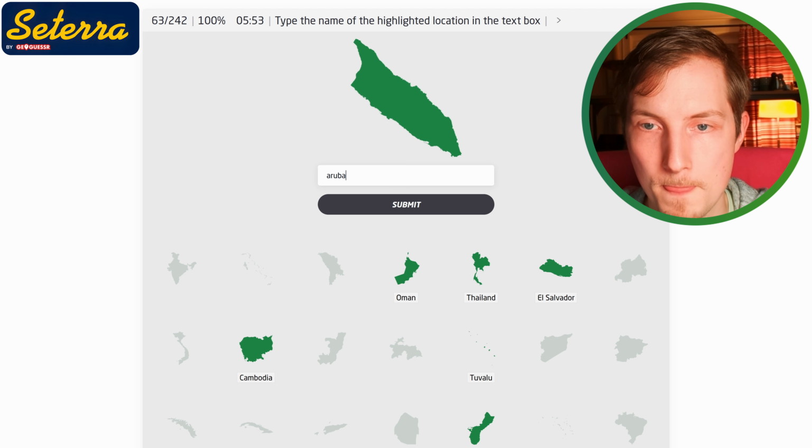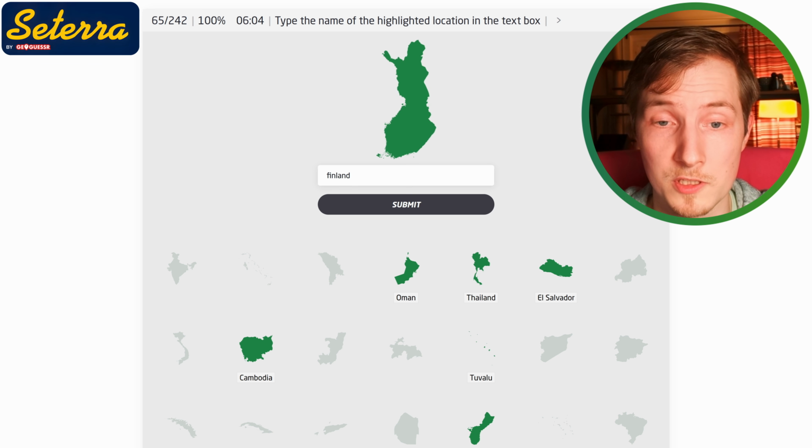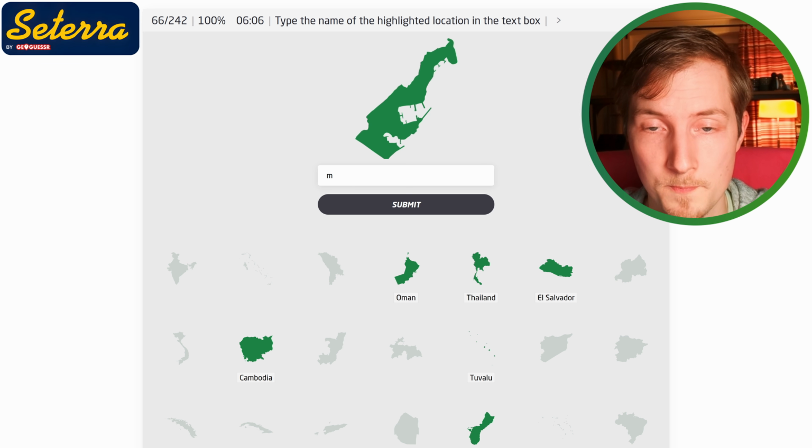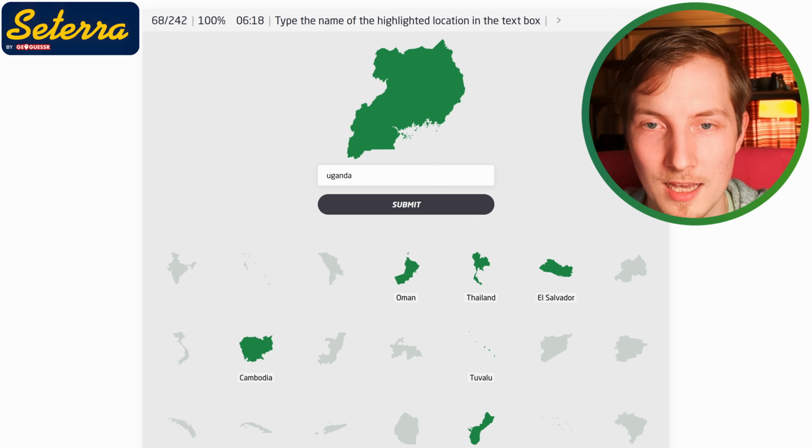Aruba, raise the blade. Belize, something growing out of the ground. Finland, I mean, to me, that will always just look like Finland, so I'm just going to say Finland. Monaco, mechanized dinosaur. Palau, that's an anteater flying away, powered by his own flatulence. Uganda, that's a creature looking out of his nest.